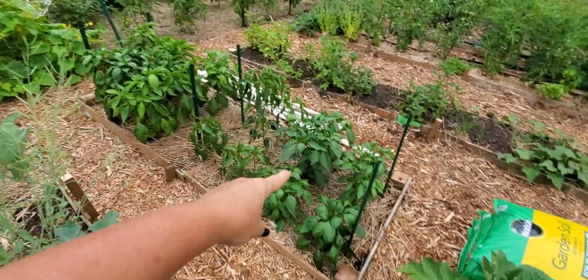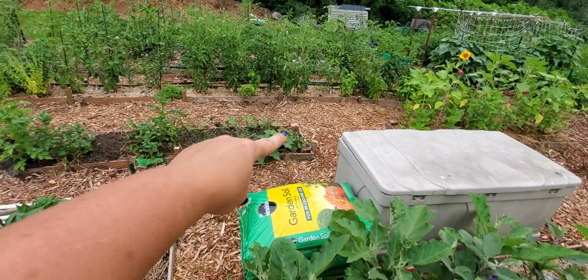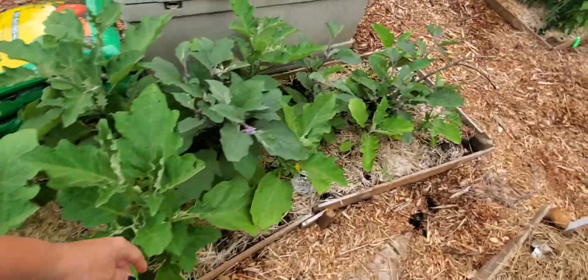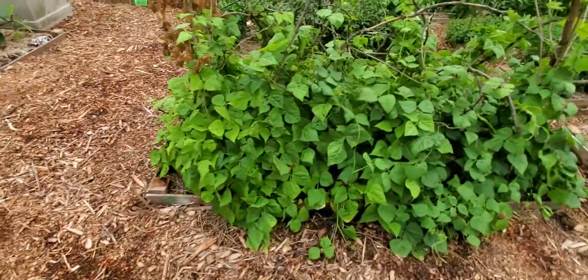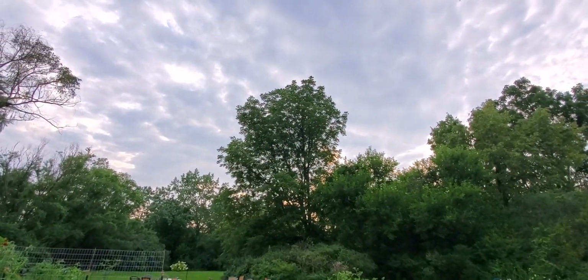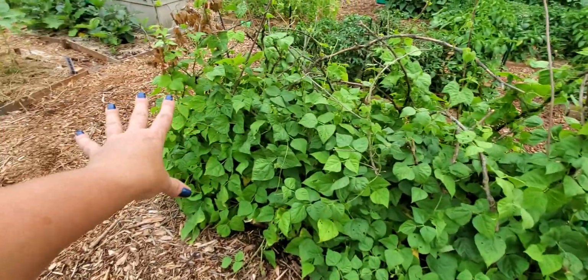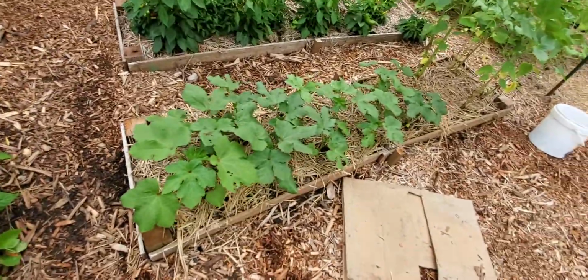This is all peppers in here. We have potatoes in this whole row, and at the end we put in some sweet potatoes. These are all eggplant in this bed. This is our pole green beans that we heavily planted in here, and then we took branches from the forest. Back there, oh, so pretty, Sky. So all of these green beans are going to grow up these sticks and give us some green beans. This is our okra patch.